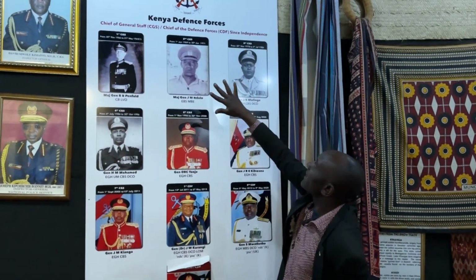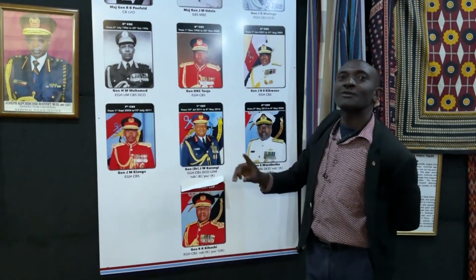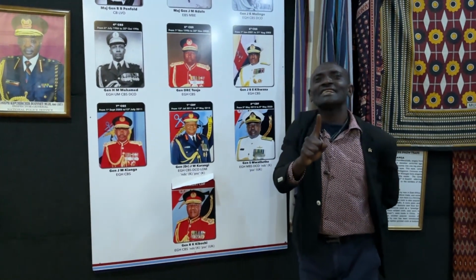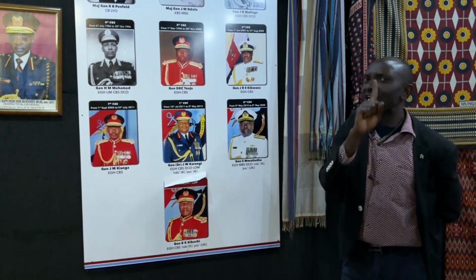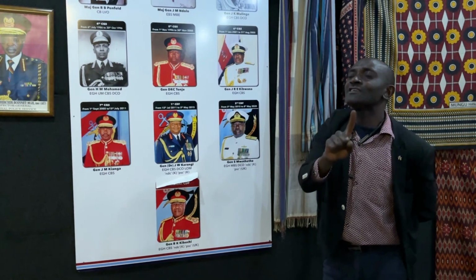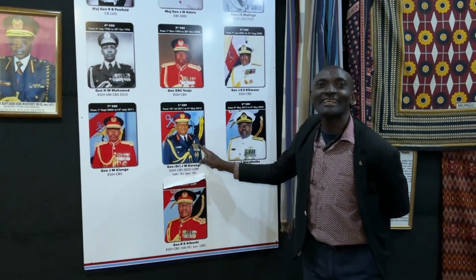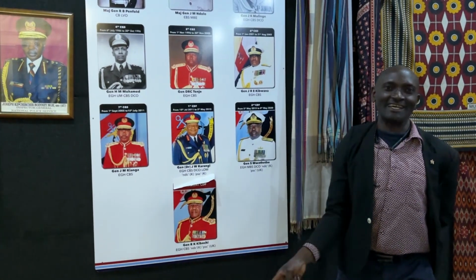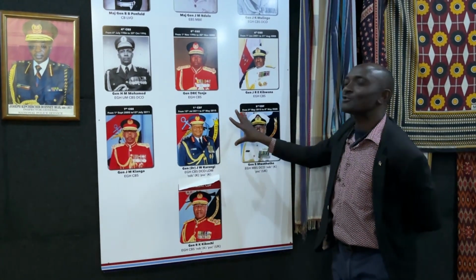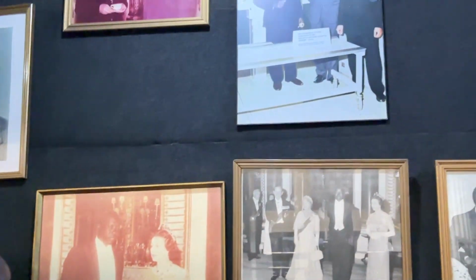These are the Kenya Defense Force. The president gets his strength. The president is not a military person. He's just an elected person. After he's elected, he becomes the commander-in-chief of all the armed forces, which means the head of the military. The choice of the head of the military must be a person who cannot betray him, a trusted person for several years.